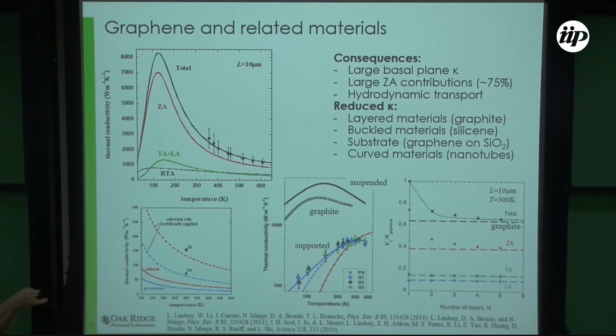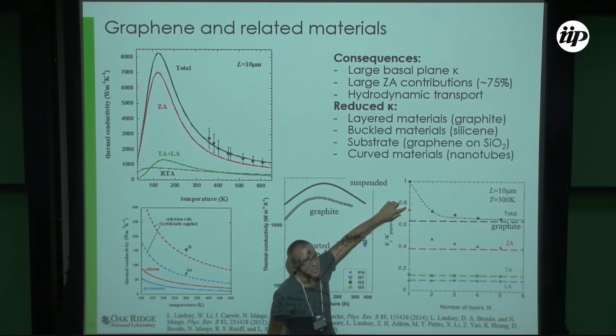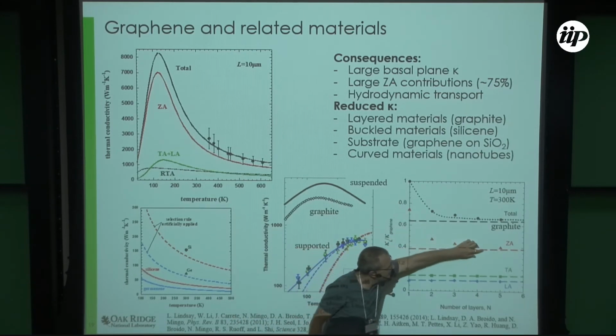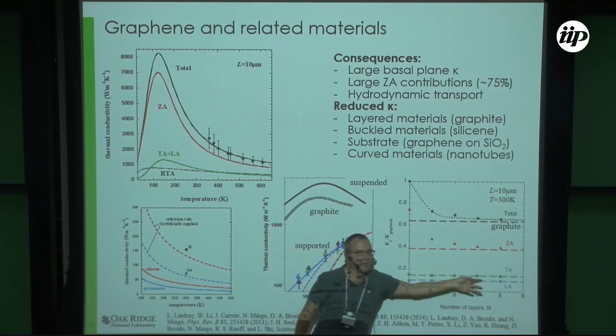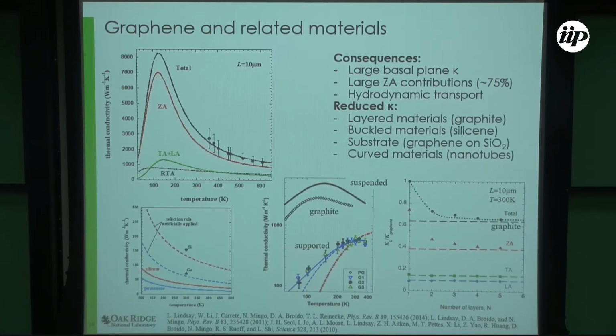Now I push this atom down, it sees another plane of atoms. When I pull it up here, it doesn't see that other plane. So it breaks that reflection symmetry. And so you get more scattering of the ZA phonons. And lo and behold, when I look at the ZA contribution, it drops while the in-plane stays pretty flat. Nothing really happens. And so I kind of understood what was going on with layered graphene.